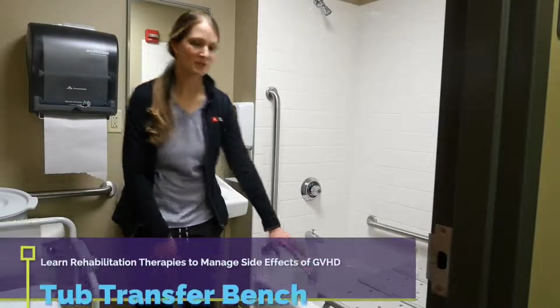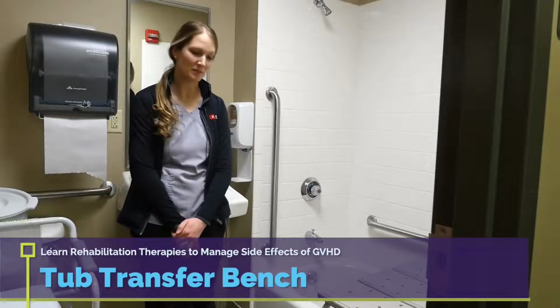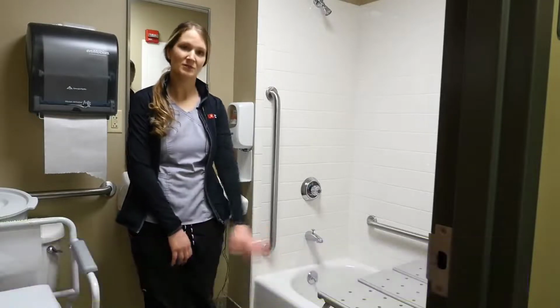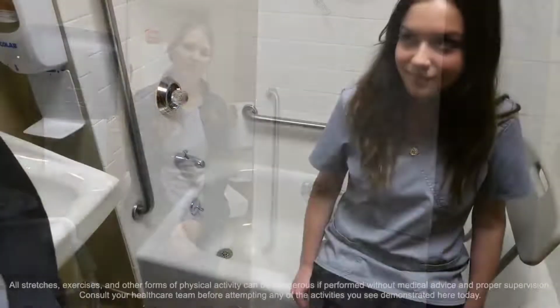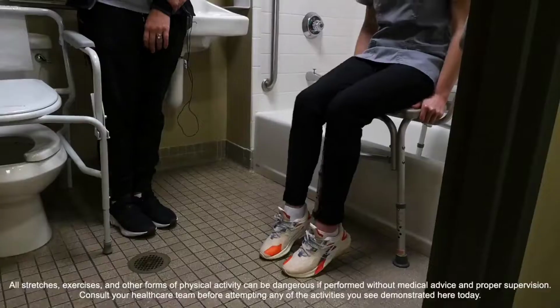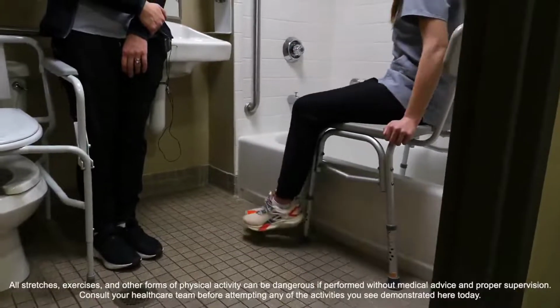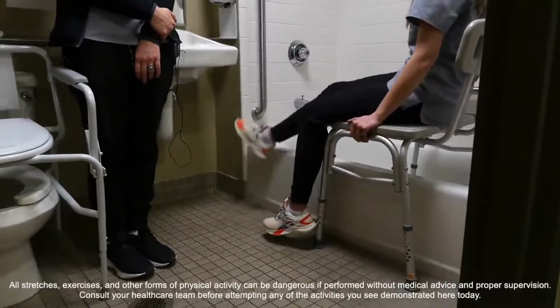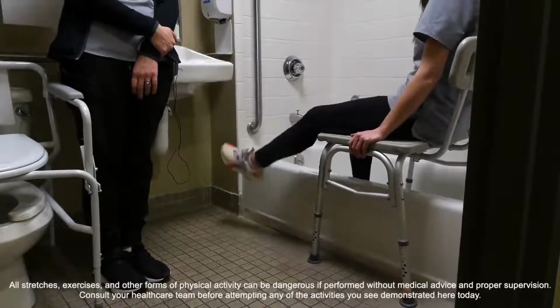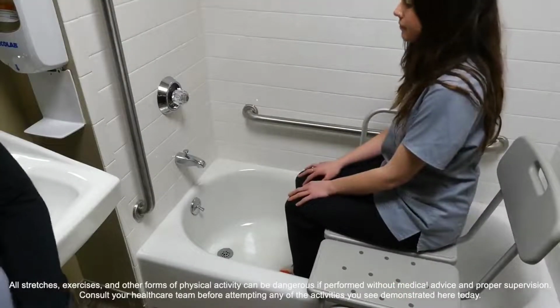This is a tub transfer bench. A lot of falls happen in the bathroom, especially getting in and out of the bathtub. So I really like this device for safety and fall prevention. So Megan is going to demonstrate this for you. She'll scoot back. She'll bring her legs in, one at a time, to the bathtub. And then she'll scoot over just a little bit more. And now she's safely in the bathtub and ready to take a shower.